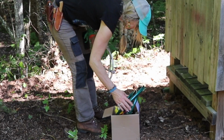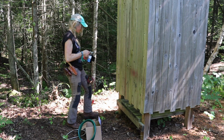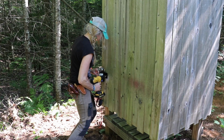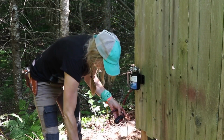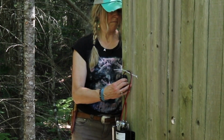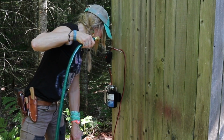Now, I have all my supplies that I prepared ahead of time. Got my hoses, my transfer pump, and now I just need to decide where to put it. That looks good. Now I've got this switch, and there's really no place to put it. But I did bring some zip ties, and there's enough space between the boards, and the zip tie worked fine. Check it out. Yep, that looks good.